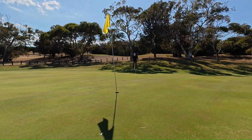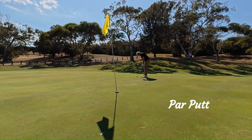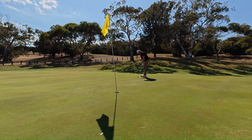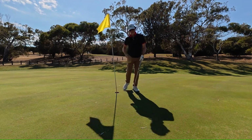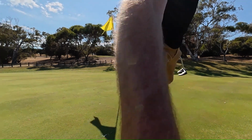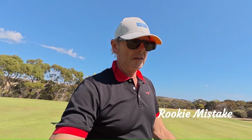Hit a stick. Happy with that. Terrible first putt, but a good 4 in the end. Always check your line and see if there's any sticks in it, which I just didn't do, and it nearly cost me a shot. 2 holes down, 1 under after 2.